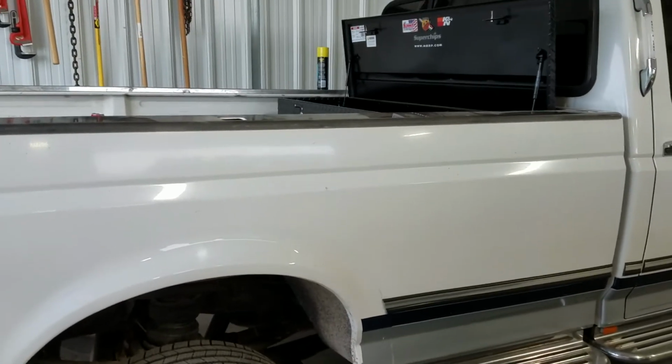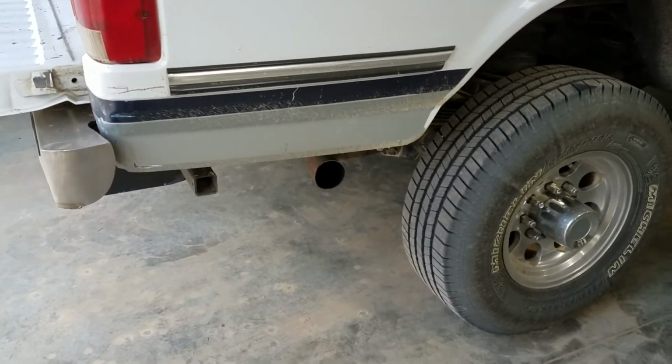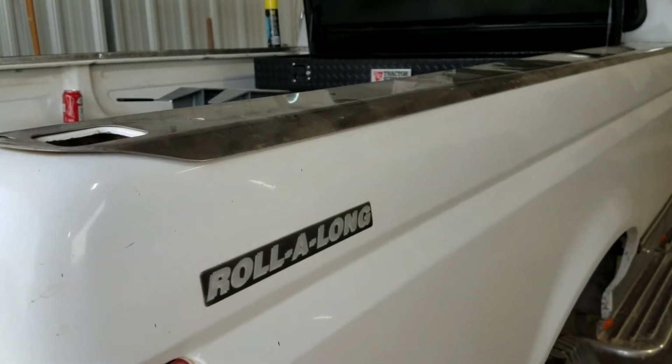What is going on here? Anyway, I should be making a video shortly. I'm going to do the stock exhaust sound difference between that and the MBRP. And as for that, I think that's pretty much it.